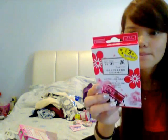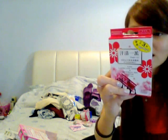This also has a rose scent. This is a deodorant and antiperspirant based on an ancient Chinese formula, as written behind. Basically, it eliminates BO of your underarm or even feet, and excessive sweating. So yeah, I don't really know what it is, but they said within 3 seconds, your BO will be gone.